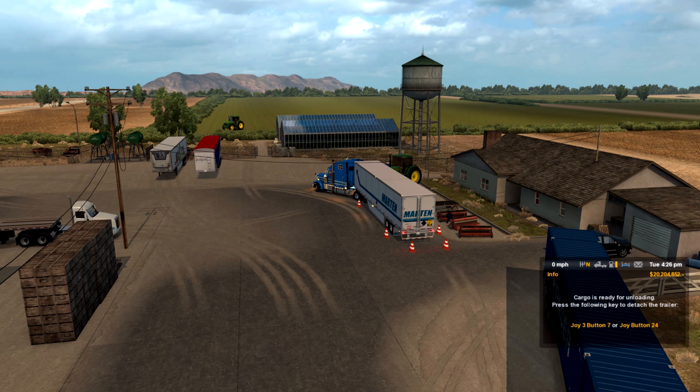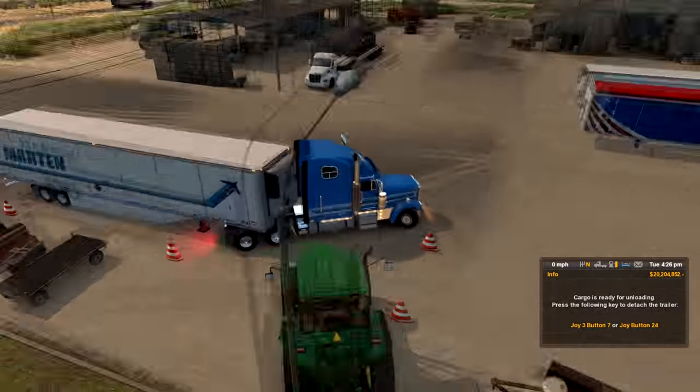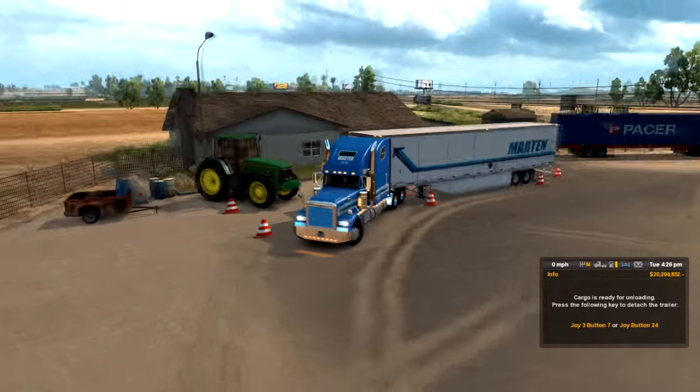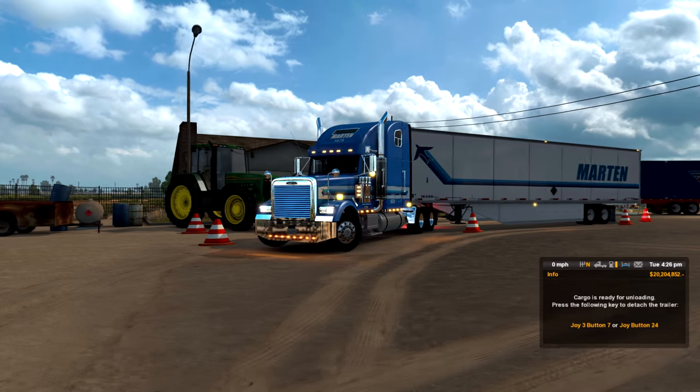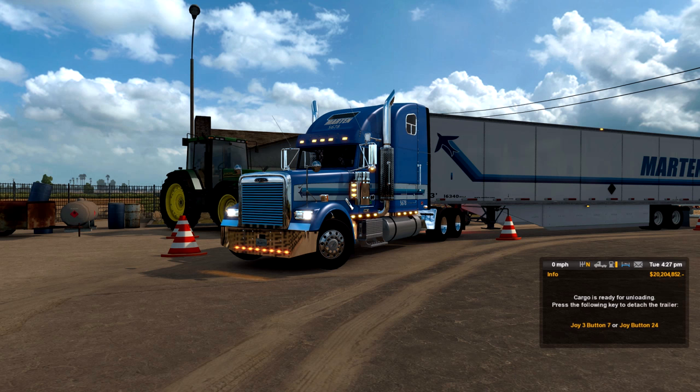But we are parked. I can't get too straight because someone parked that John Deere right there, so this will have to do. God, that bumper looks nice. That is a nice looking ride right there.